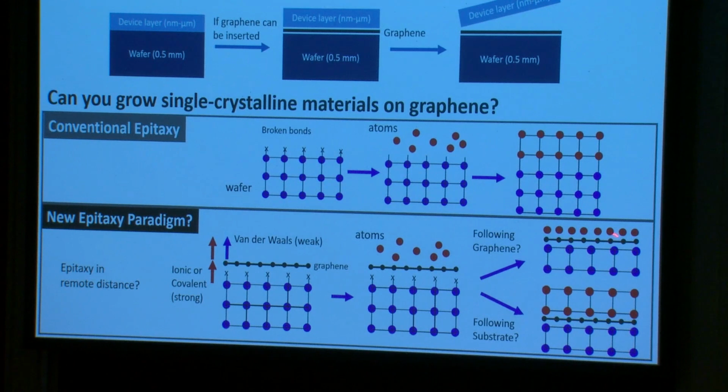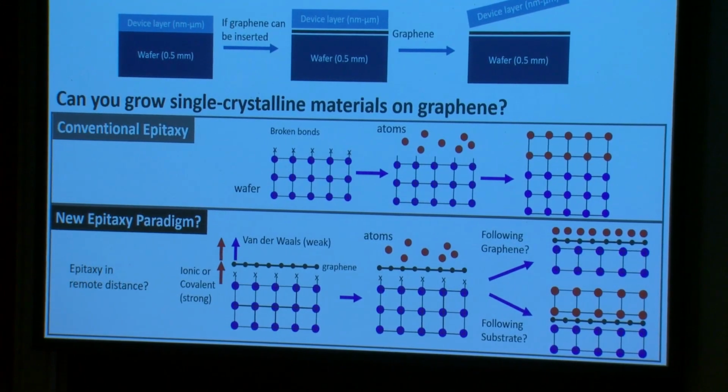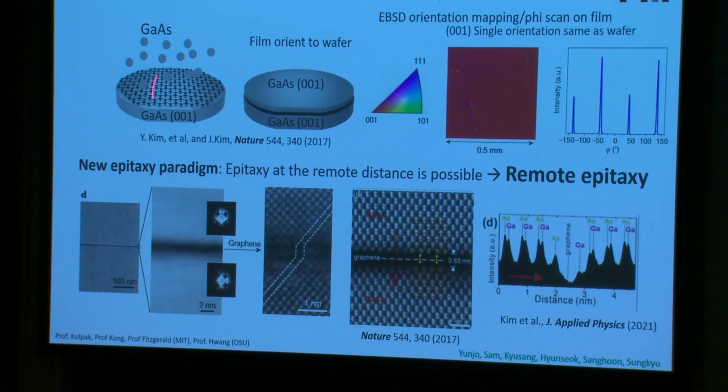Thermodynamically, following the graphene atoms is not stable, right? The atomic size is totally different, right? So this may be the case. We confirm this by doing this experiment.